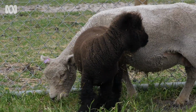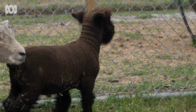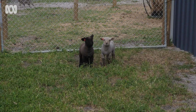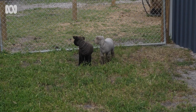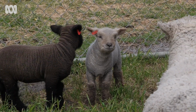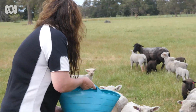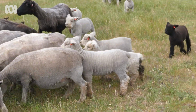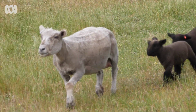So what exactly are Southdown Babydoll sheep used for? So they're a meat sheep. The wool's Downs wool, so it's mostly used in the carpet making sector. It's not very valuable. Here in Australia, the Babydoll wool is not long like it is in America.